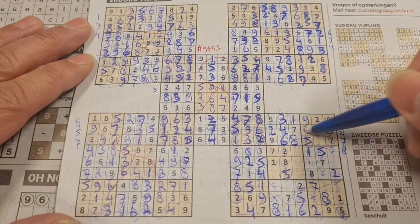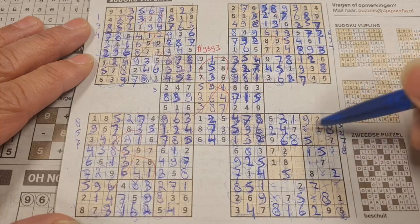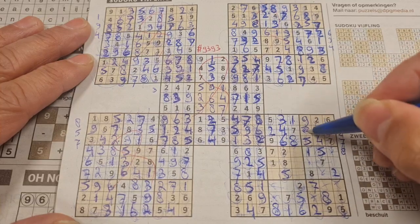2 numbers left in this big square, 4 numbers, the 1 and 2, 3 is missing, 4 is missing, 3 and 4, 3 and 4. We have a 4 in the second row, no 4 there, 4 should be here, and a 3 goes there.